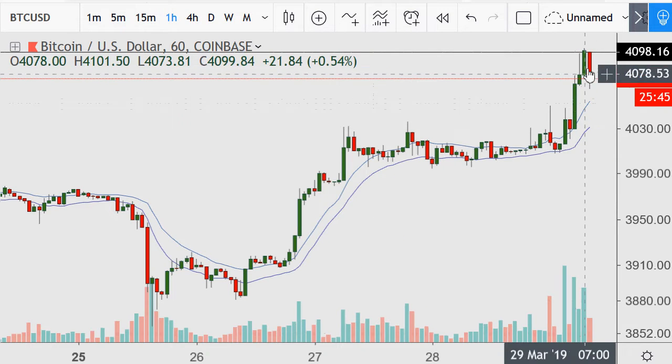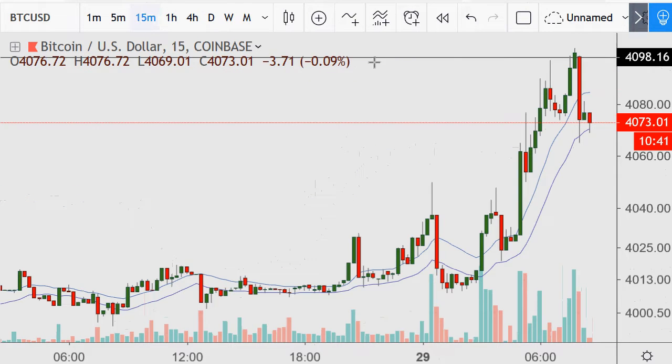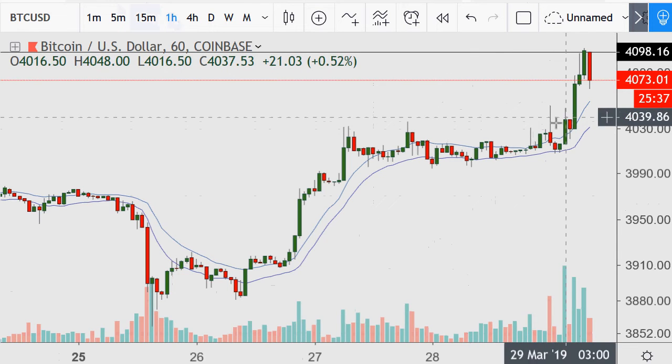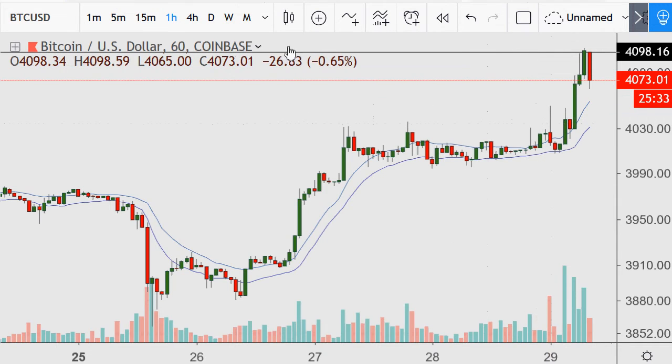Single hour, getting up to this point, having a decent sized red candle down there after that. Still well above the 18 average on here. And if it's going to come to any place like to where it came from, we're looking at 40 and a third.